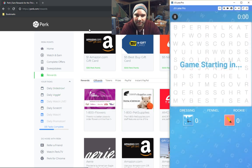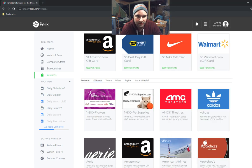So let's talk about cashing out. You can go to the Perk website. You can also use the Perk wallet app, but I like to use the Perk website for cashing out. You can see there's my Perk points in the top right. Click on rewards. You got gift cards, tokens, prizes, PayPal, instant PayPal. I would pay attention to the gift cards, PayPal, and instant PayPal. I think those are some of the best ways to cash out, in my personal opinion.